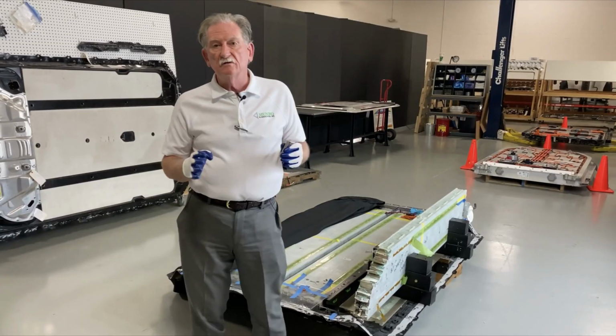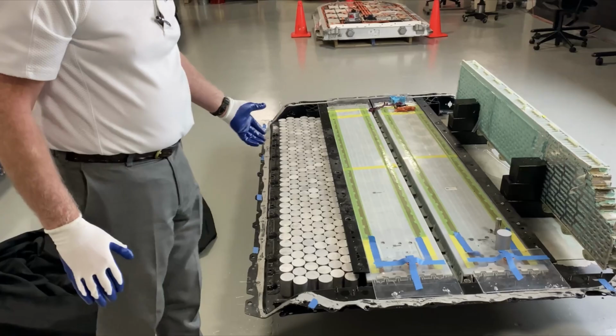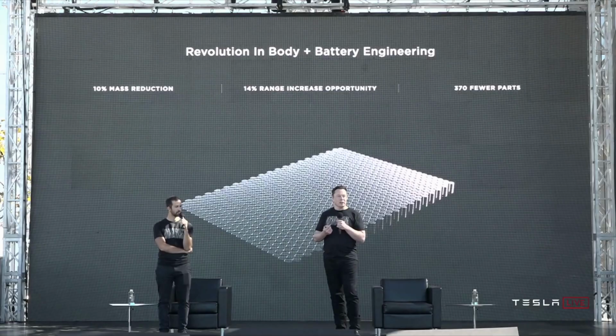Because right now in the Model 3 and Model Y, they have separate modules and a bunch of cooling in between those battery cells. So they eliminate all of that cooling in between the cells and the modules. The different modules are split up by steel supports, and you can just put all the cells right next to each other, and the cooling on the bottom.